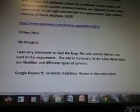Okay. 23rd of November, my thoughts. I was very interested to read the large, flat, and curved mirrors are used in this experiment. The mirrors formula in the alien Wow data use obsidian and different types of spheres.